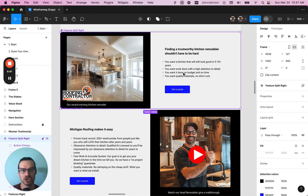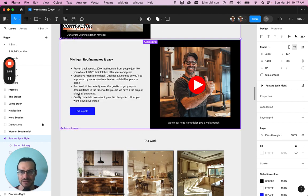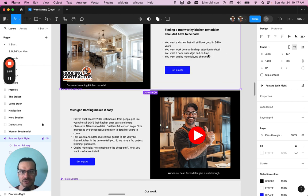So in this next section, what you're going to do is respond to the empathy section, right? In that section, you broke down what they're struggling with emotionally in this whole process. It can feel overwhelming, right? And you're going to break down in the next section, point by point, exactly how you can address each of those fears and concerns. So you want a kitchen that'll still look good in 5 to 10 years?